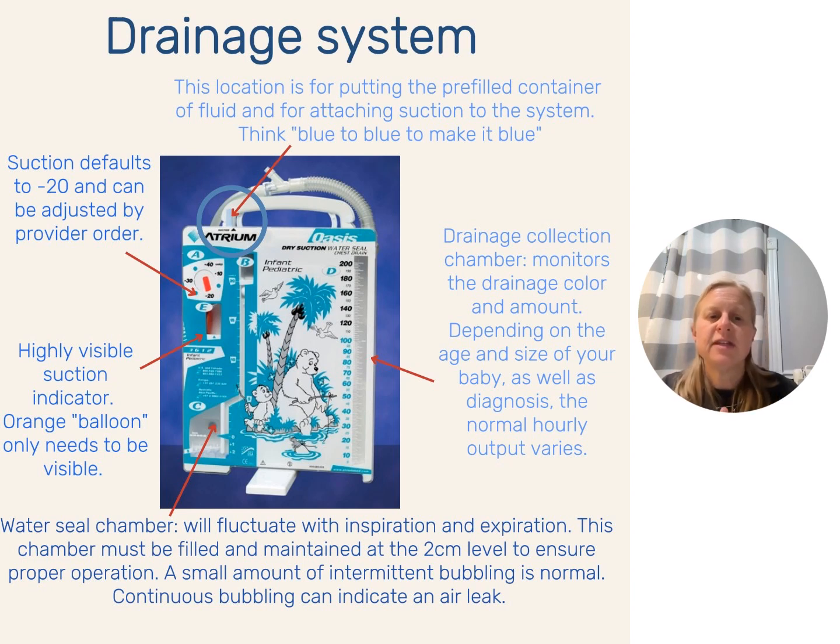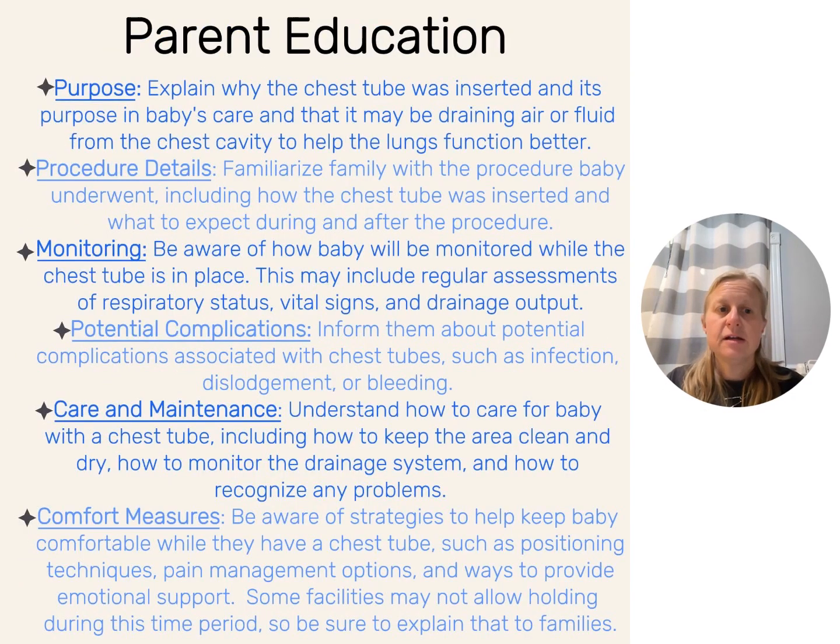So those are the 5 things that you should really be looking at. This is where people tape to the ground. They kind of turn that white piece around, tape it to the ground. Your little hooks are right here to attach to your bed. So the whole system is very user-friendly. It's set up and easy and ready to go for you to get that connected to your baby and get your pneumothorax evacuated.